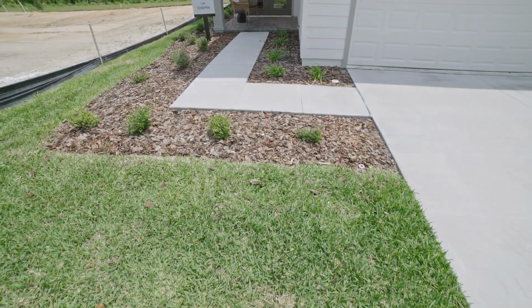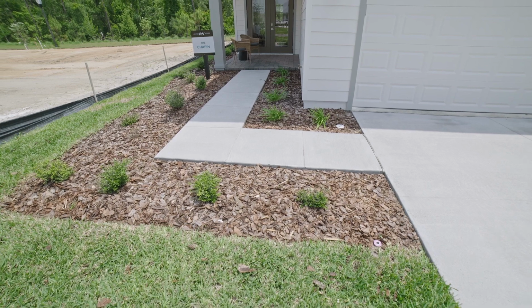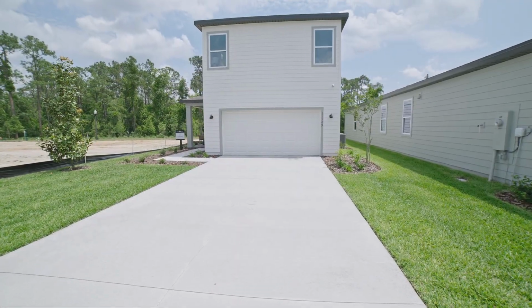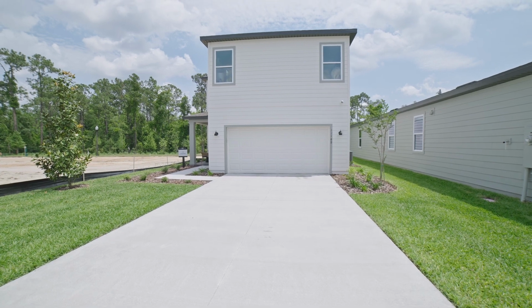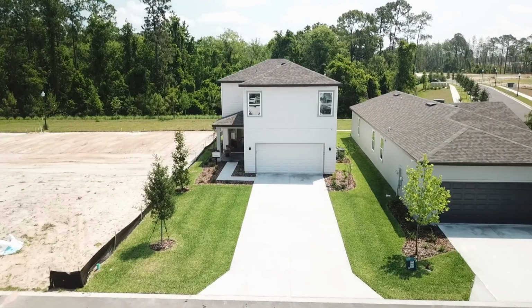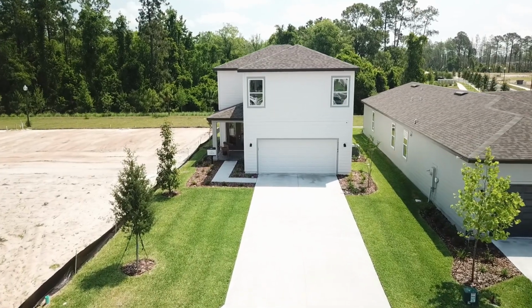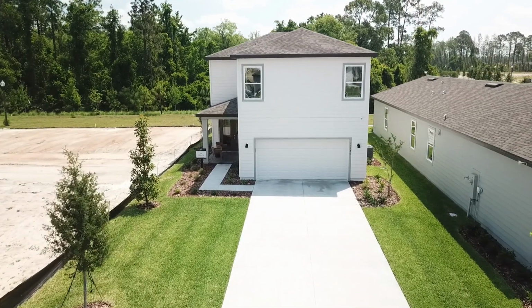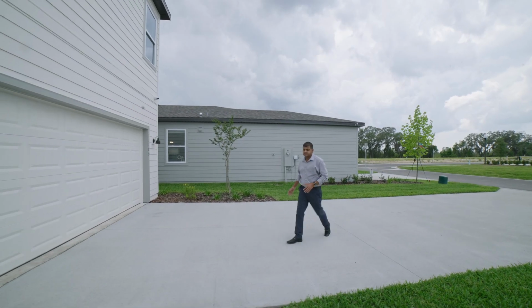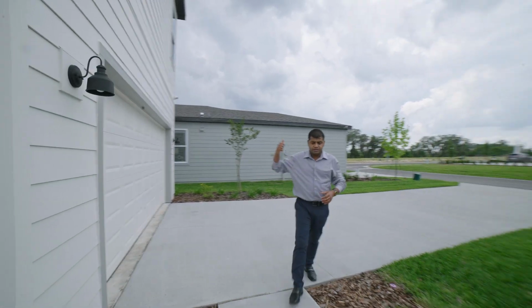But what I want to show you is this. As I walk through this walkway, this is your 2-car garage, but look at the depth. Because this is a nice deep lot, you won't have enough room to build a pool, but you have this nice cement pad. You could easily put 2, 3, or 4 cars right there. So just keep those things in mind. Let's go inside and check the upstairs.